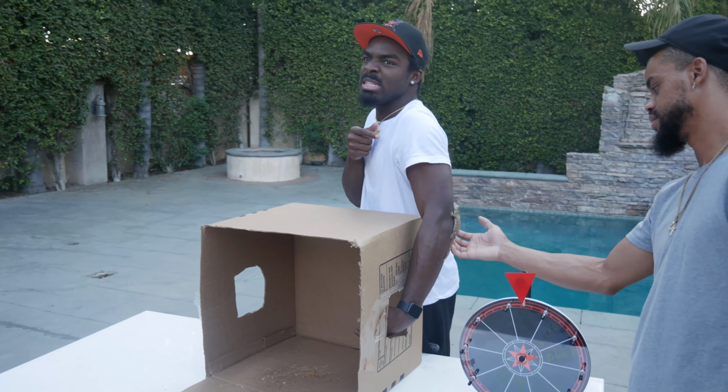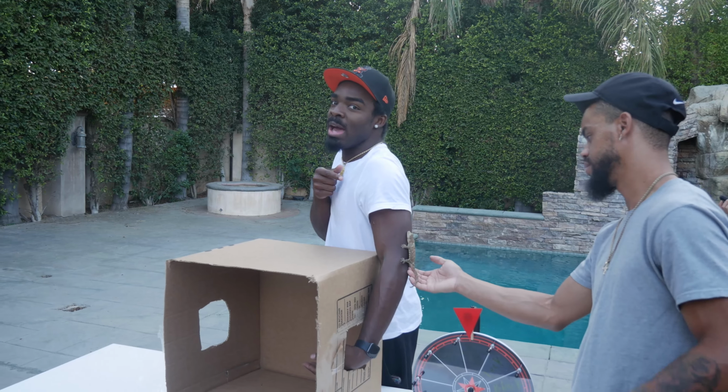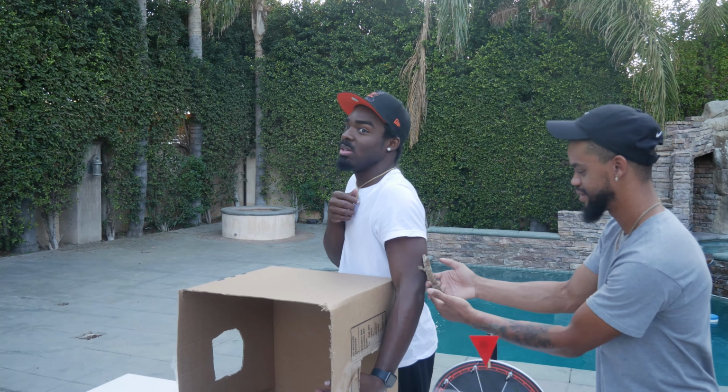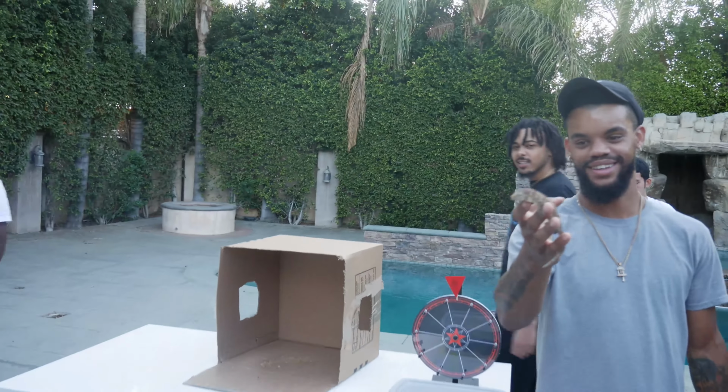Ow! His little tiny nails. Hey, bro, you gotta grab him. Last guess, what is it? I'm gonna say a lizard, bro. That's all I'm gonna say. Yes, yeah. What is that? Bro, what the? That thing jumped on you, though. It was like, he ran for it.